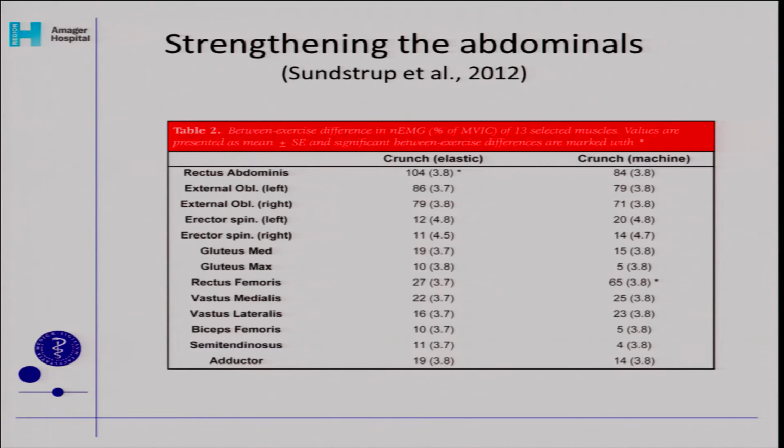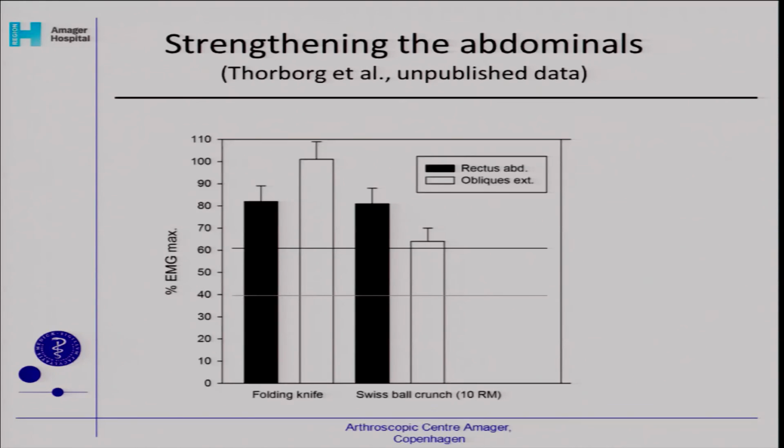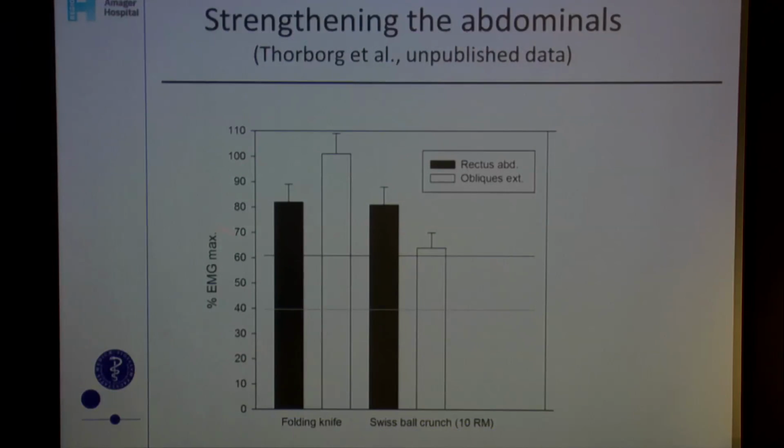And I think that's to do with gravity. So as soon as you lie on a ball, you'll be working straight up against gravity. If you then use elastic bands, you will increase that even further. And we looked at that as well. So we took the elastic bands off, but again on a ball. And what we could show, we tried to compare that to the folding knife that we've used previously.